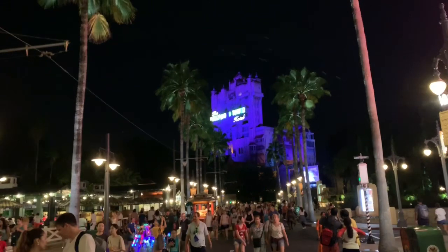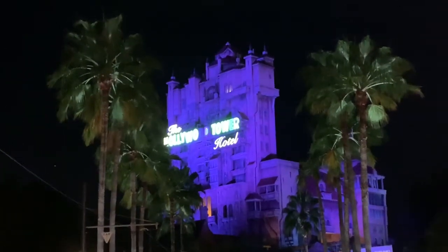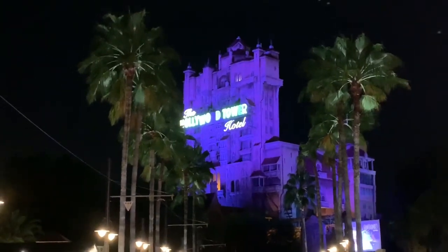Wow, this is such a great view. Just seeing Tower of Terror at night is incredible. This is what I love about Disney, there's always detail no matter what. And I love the little lighting package that they did with Tower of Terror. It just looks impressive at night. It says, "Wish you were here at Paradise Pier." Or you mean Pixar Pier, because they literally did that at California Adventure in Anaheim.